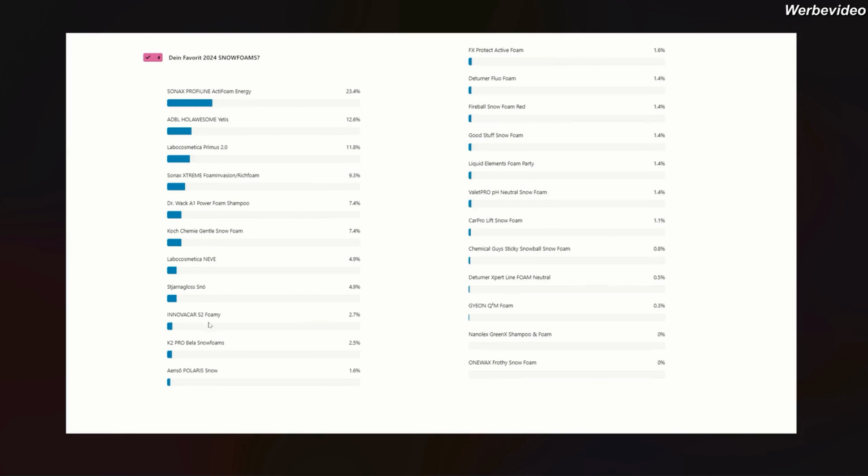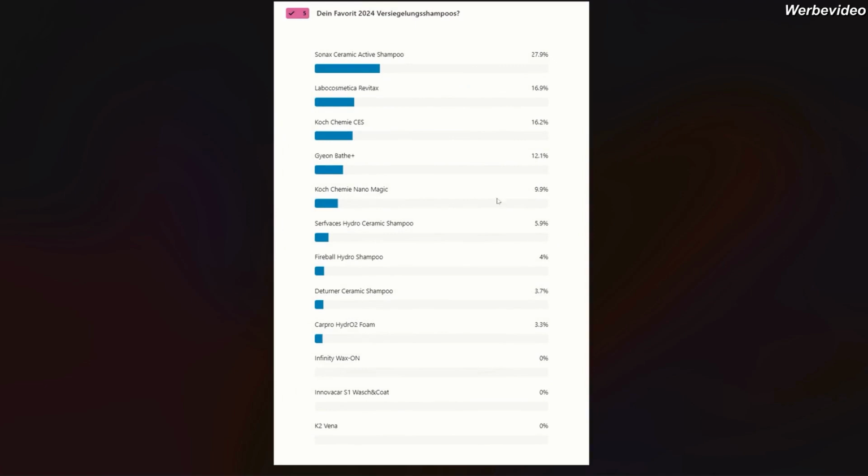And then you can take a look at where your favorite ended up in the sealing shampoos. Here too, Sonax has secured first place with the Ceramic Active Shampoo at just under 28%, followed by Revitax. I was really impressed here too. Koch CS, the Ceramic Effect Shampoo, is in third place. And this is really still a very, very young product on the market. So that could completely slide past GMBH+. GN for me here is clearly on the decline in your ratings, I have to say. I see it that way too, because nothing has really changed for a long time and the competition is catching up. Now we see GMBH+ only in fourth place in your ranking, and they are clearly lagging behind, although they are still in the game. An absolute classic, but the competition isn't resting.